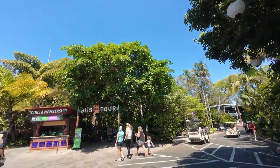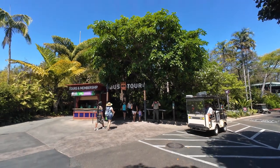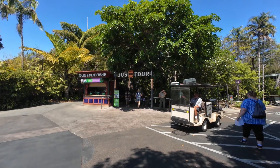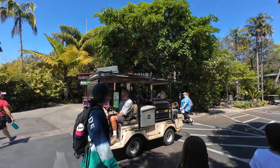So I think the best thing to do when you first get here, I've been told, is to go on the bus tour. It's included with your ticket, and it gives you a kind of a loop around the entire park. And so I think that's a good place to start.